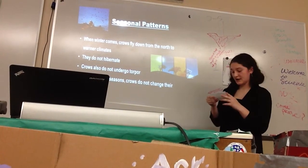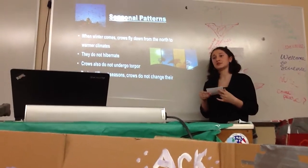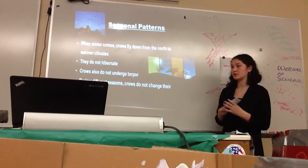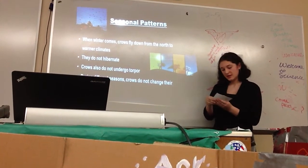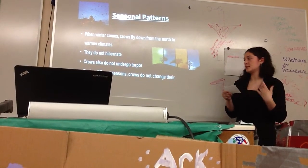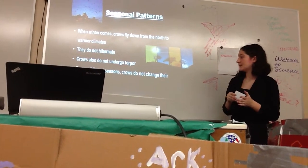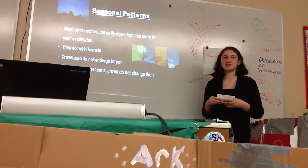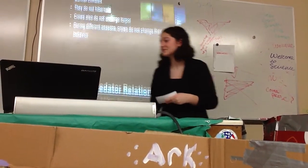Their seasonal patterns: they'll fly down to warmer climates in the winter when it gets sort of cold, but it's not really migrating. They're going to warmer winters, but they don't fly great distances. They do not hibernate. They do not experience torpor. I don't know how you say that. And during different seasons, crows don't change behavior. They're always the same crows that are going to be flying around, picking up garbage.